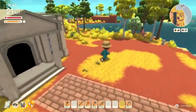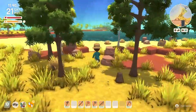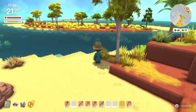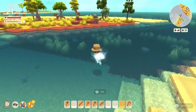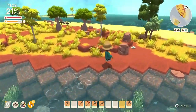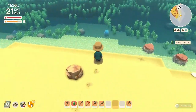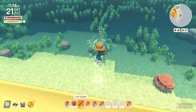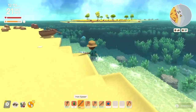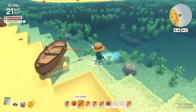Okay, so where is our rowboat? Someplace over here. Why did I leave it over here? I can't remember. Yep, there it is. Let's grab these bush slimes. Oh, jelly. Can't pass up the opportunity for any jelly. Can I reach this guy? Hey, you, come closer. Ah, there we go.